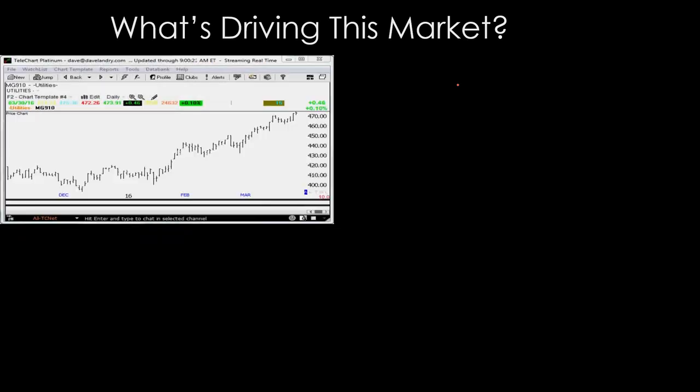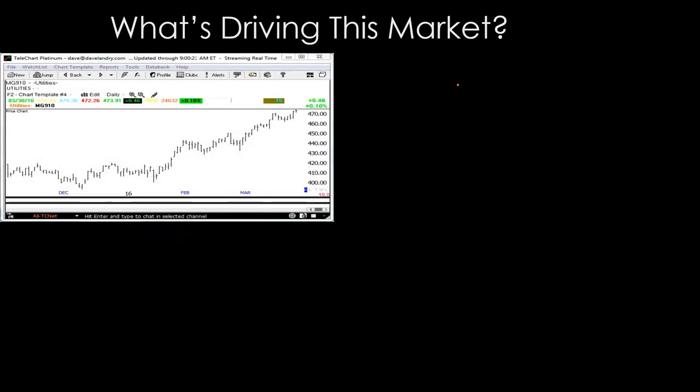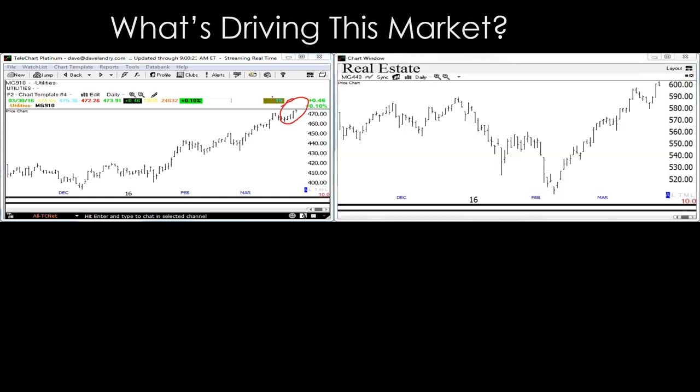So once I get to the sectors, the question I ask myself, even though I already have a pretty good feel for what's going on, is what's driving this market? And recently we had utilities making new highs. And then we also had real estate making new highs. Now, these areas are interest rate sensitive. Now, rates have been low forever.